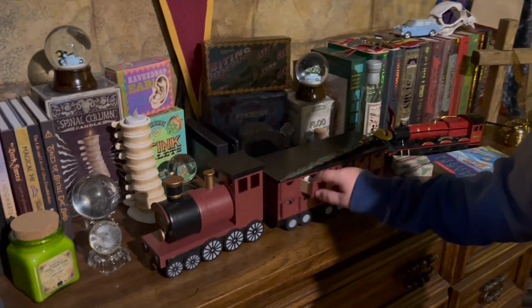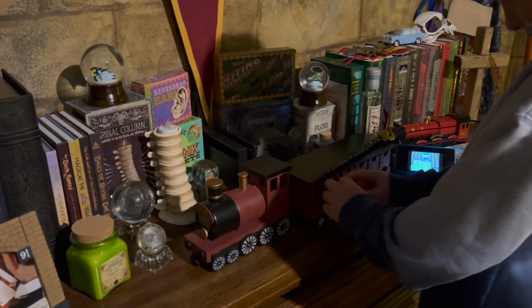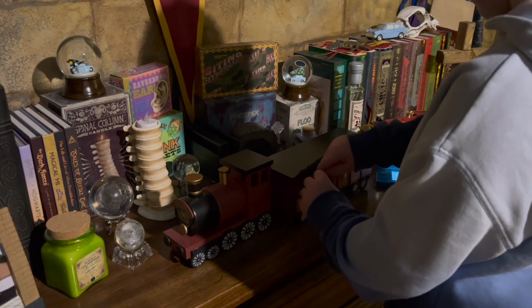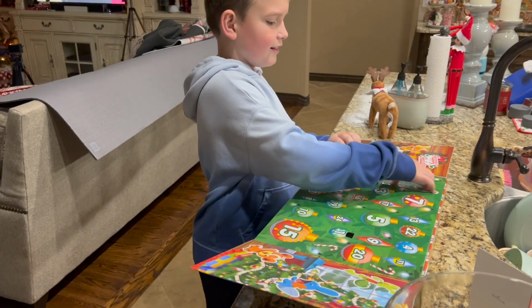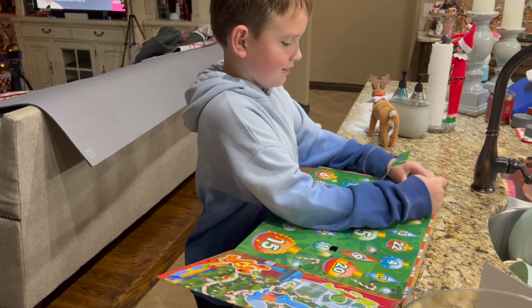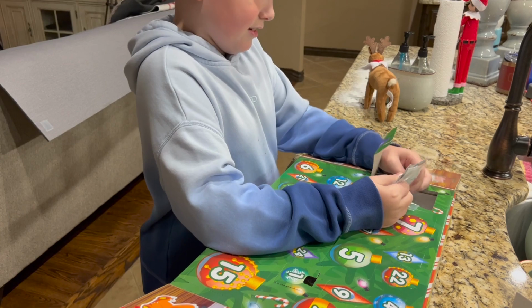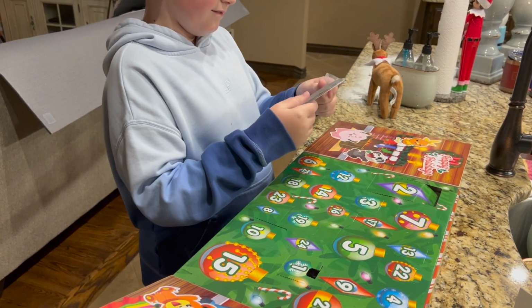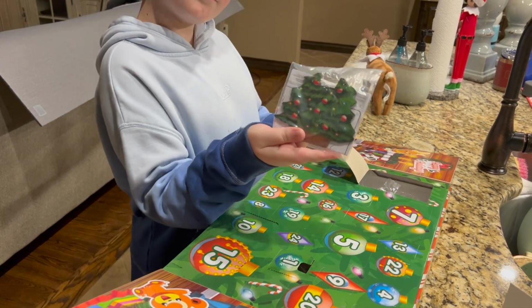Okay, next one. I need help. There we go. Let's go see the next one. Oh, it's the Christmas tree. Okay, can get that out. The Christmas tree. Let me see. Cool.